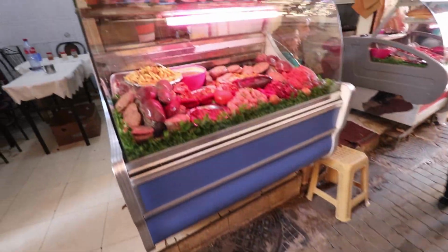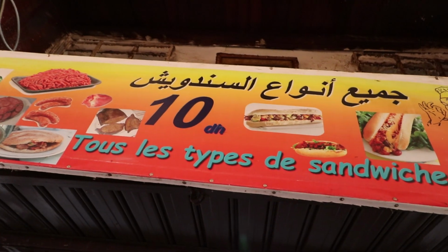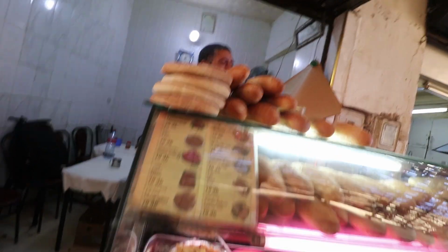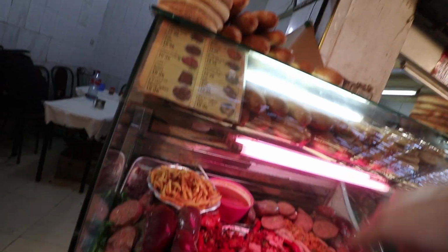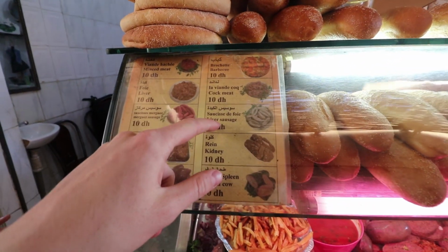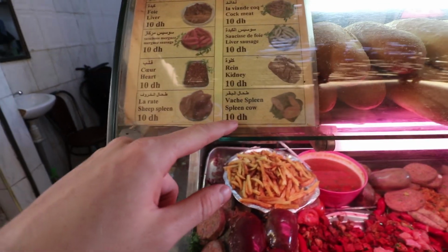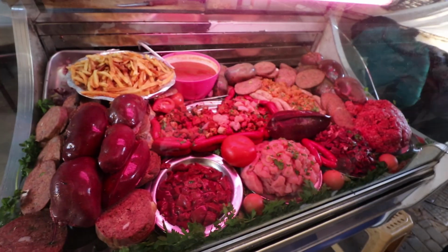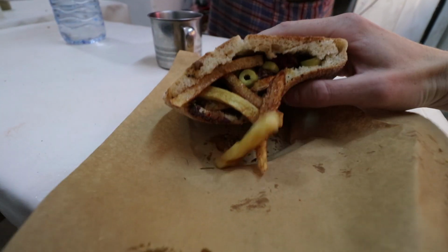Anyway, lunchtime. Is it okay if I film? Decided to stop for a 10 dirham sandwich. Yeah. So it's mixed, right? Yeah, mixed. Of everything? Yeah. Cool. So we have some liver sausage, cock meat, kidney, cow spleen, sheep spleen, getting all together in a nice healthy sandwich. So this is it, my cock meat sandwich.